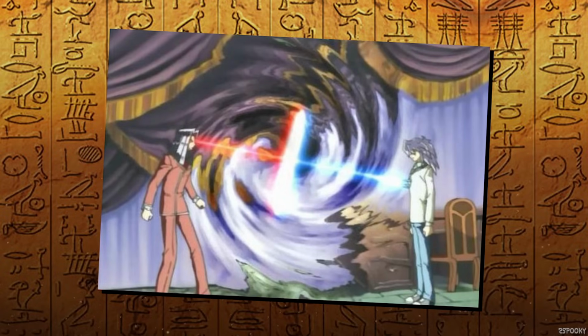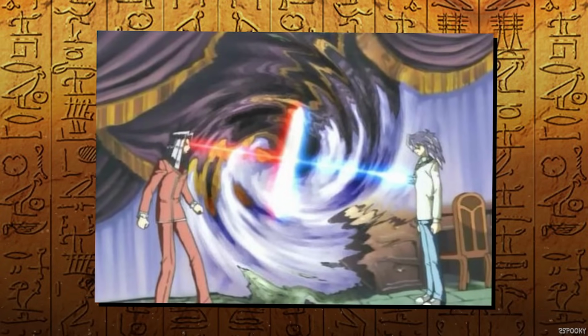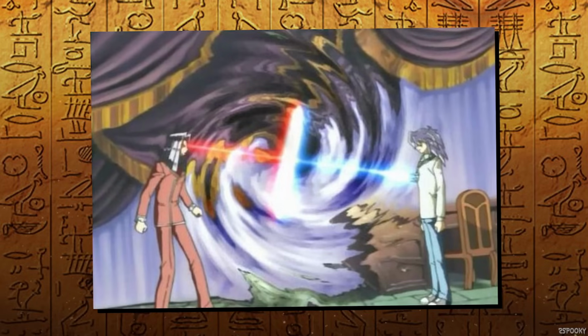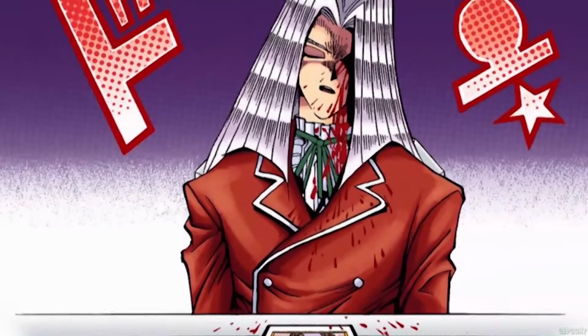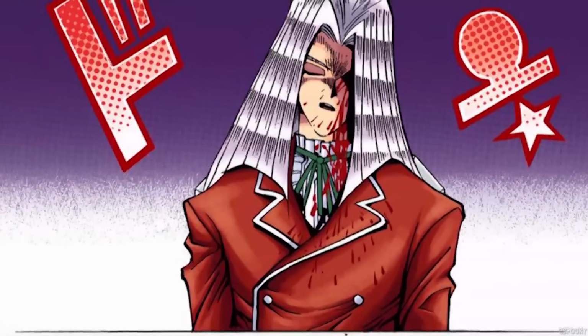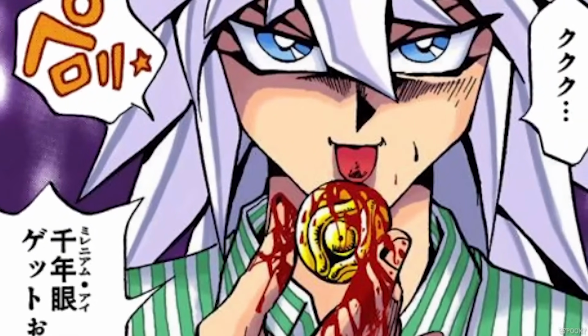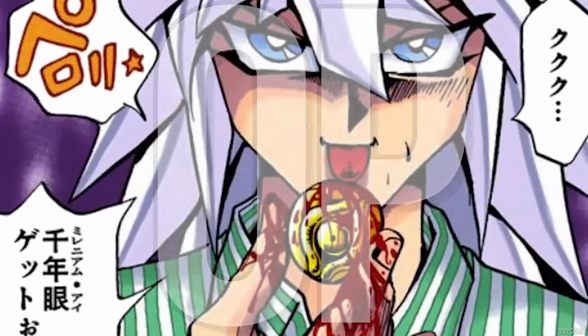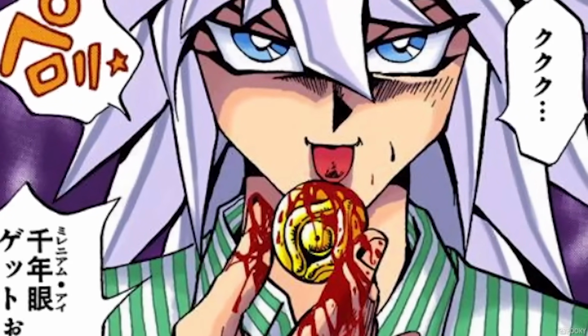Something I suppose I should also note is that, like we mentioned earlier, all the Millennium items have the ability to protect their hosts in one way or another with that ancient magic. Yet Bakura was just able to walk up to Pegasus and literally rip the Millennium Eye right out of his eye socket. So either the Millennium Ring is just completely OP and can counteract any defenses, or the Millennium Eye just sucks eggs in that department.